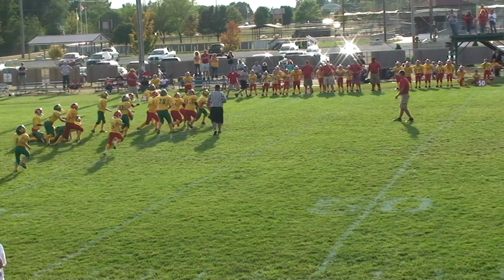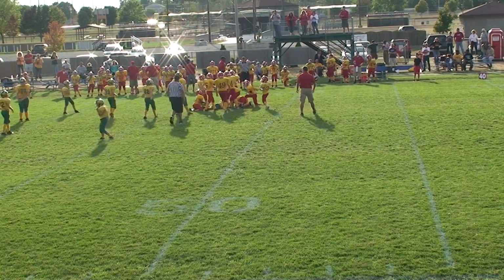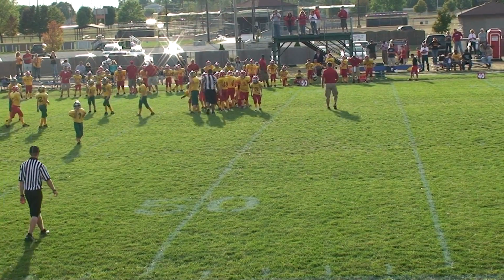Ball's handed off the left side. He's still on his feet and running, trying to break away. Jack Pilsen was taken down there by Charleston's men.